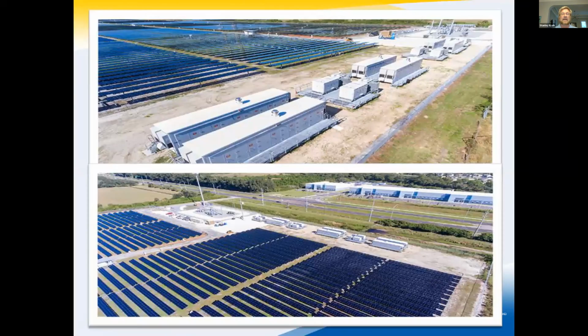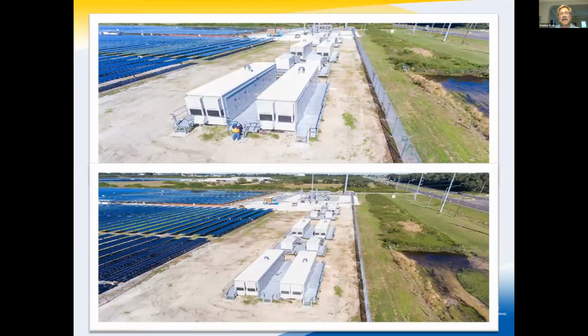Next slide. And here they are after they've been set in place. You can see there's 6 of these large batteries here. In the upper photograph, you can see the batteries. And in the lower photo, you can see how they sit in relation to the Big Bend 1 solar project. And again, that's Highway 41 going through there. Next, please. And just a couple more slides showing the finished battery project.